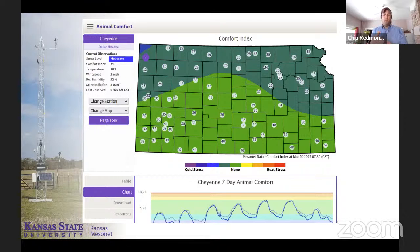But if you go to that chart down below, you can look at the last 7 days to see how high or how low it got and potentially how many hours they were under a certain stress level. So a really cool tool that hopefully displays information that's useful for a lot of folks. We don't have a real good way of going back, but we do help out the Livestock Indemnity Program, and if there's a claim, we go back, get that data, and send it to them. And there's no forecast data either. Like this end of this week looks really cold, and we don't have that available yet. We're just not to that point.